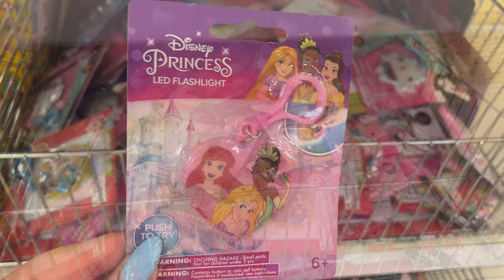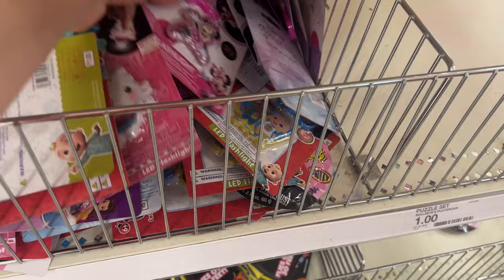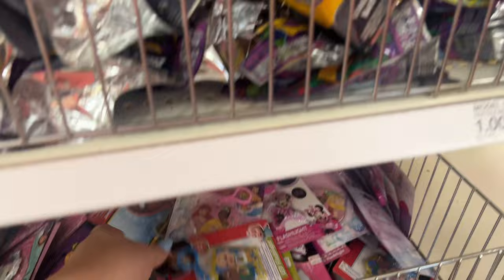These princess LED flashlights are super cute. They're a dollar. They have the princess one, Gabby's Dollhouse as well. They have the princess. Oh, they do have a Minnie Mouse. Oh, Minnie Mouse for my niece. And then they also have Cocomelon. We love Cocomelon. So they have those. They do have some cool fidget toys as well.